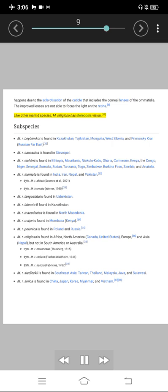Subspecies. M. r. babienkoi is found in Kazakhstan, Tajikistan, Mongolia, West Siberia, and Primorsky Krai, Russian Far East. M. r. caucasica is found in Stavropol. M. r. iclari is found in Ethiopia, Mauritania, Ghana, Cameroon, Kenya, the Congo, Niger, Senegal, Somalia, Sudan, Tanzania, Togo, Zimbabwe, Burkina Faso, Zambia, and Anatolia. M. r. anornata is found in India, Iran, Nepal, and Pakistan.